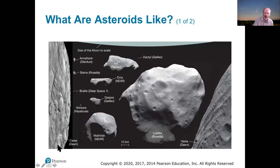Asteroids can be very big. Here's the edge of Ceres. Here's the edge of Vesta. Here are some of the other asteroids. Notice these little pieces that are in parentheses. Those are the space missions that have been to these. Either they've been directly to them, or they've flown by them on their way to something else.